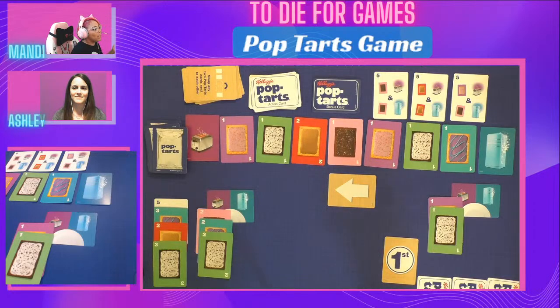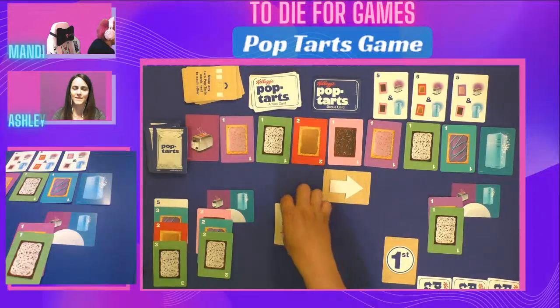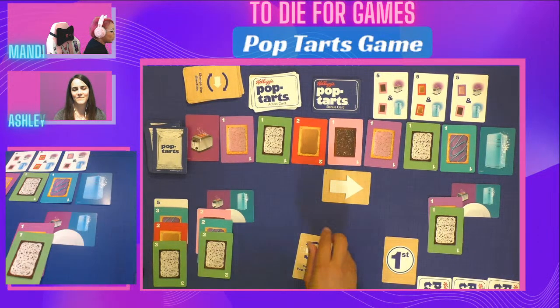Wow, this is not... No, the one time I don't have the card of my dreams. The one time. So, just to make my life easier... Ugh, boo. All right, I'm actually going to play this card to switch the line direction. Okay. I'm on to you. And then I'm going to swap the end Pop-Tart cards.